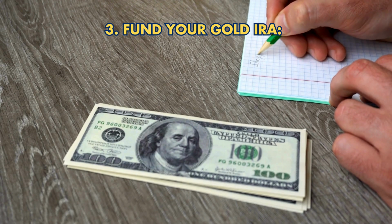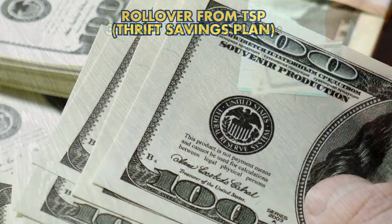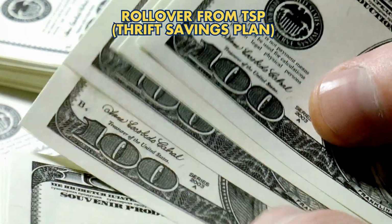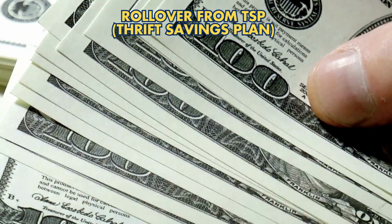3. Fund your Gold IRA. You can fund your Gold IRA through a rollover, transfer, or direct contribution. Rollover from TSP, Thrift Savings Plan. Federal employees can roll over funds from their TSP account into a Gold IRA. Ensure you follow IRS guidelines to avoid penalties.